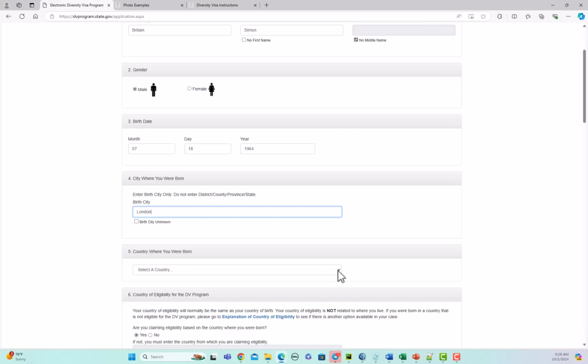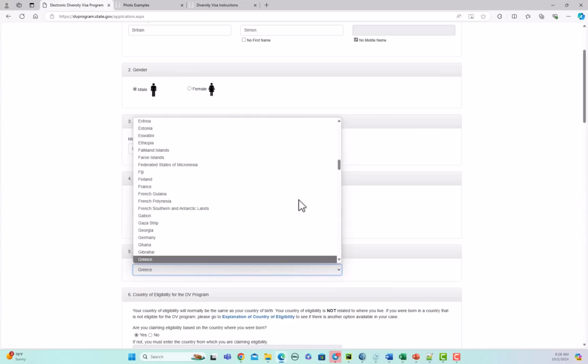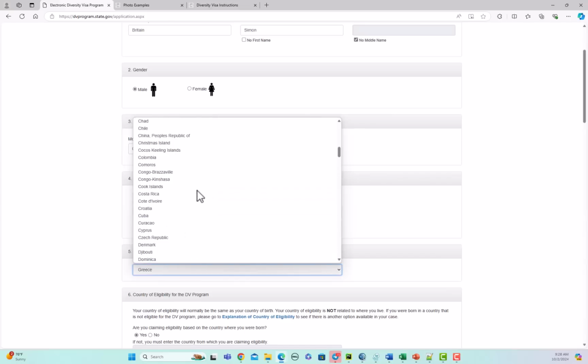Okay, select a country where you were born. I'm going to say Great Britain. Let's see if that's there. Great Britain, or maybe England, I don't know. Let's see, Great Britain, no. Let's see if it says England.